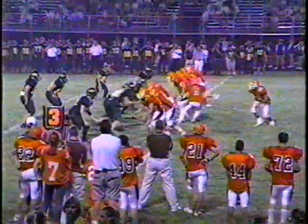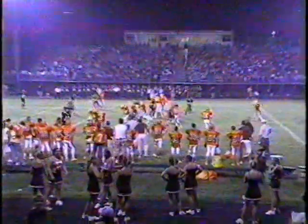Buckeyes 3rd and 17. Edwards back to pass, little screen pass to Schmelzer on the left side, cuts it up. Schmelzer with good speed. He's got a first down and more. Nice play by Nelsonville-York. Good play call. Nice job. Everybody was looking for a pass down the field, and Edwards just hit Schmelzer out here on the little screen pass and took it right up the field for a Buckeye first down.